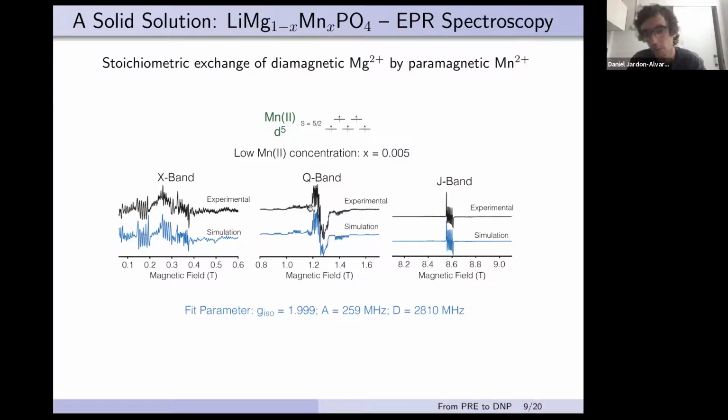But as we go to higher fields, we get narrower, better resolved lines. The reason for this is just that the width of the central transition of the EPR line scales inversely proportional with the magnetic field. At higher fields, we get a nicer spectrum. And then we also see the characteristic sextet of manganese EPR, which comes from the hyperfine interaction between the manganese electron spin and its own nucleus, the manganese 55 nucleus, which is also 5/2.